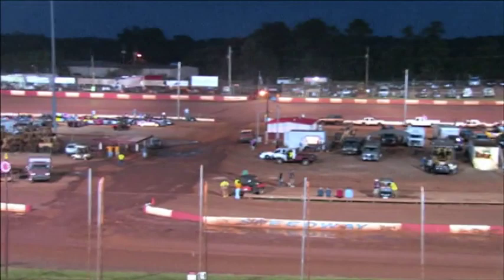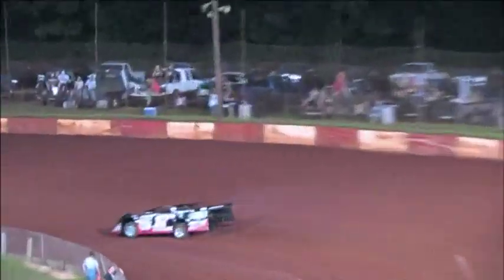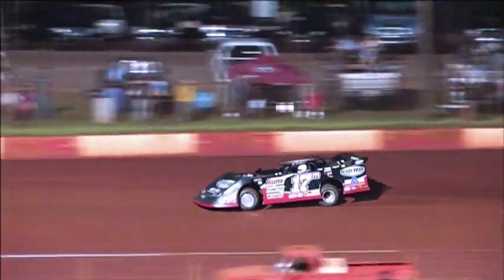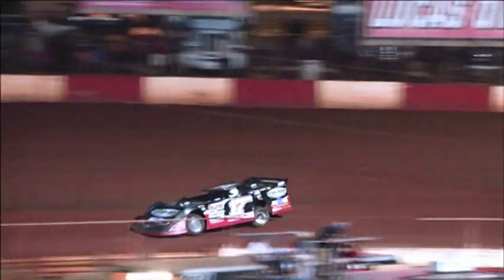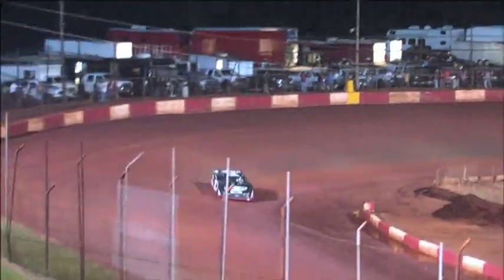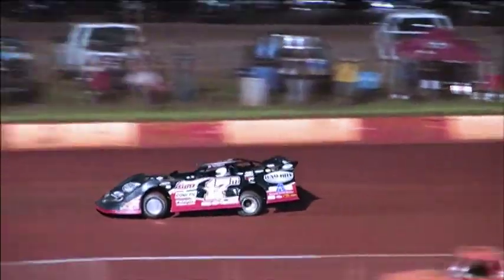And next up, out of Chickamauga, Georgia, the bad boy buggy machine of Dale McDowell coming up next to qualify. Well, I'll tell you what, he's going to have a tough road to hoe because these cats are flying here tonight at Dixie Speedway. How about a 15 seconds flat for Dale McDowell? That'll put him in the number 2 qualifying spot.